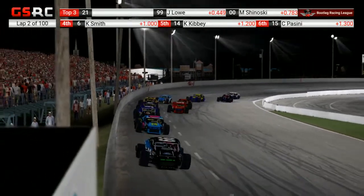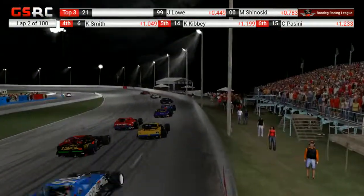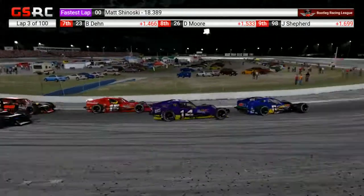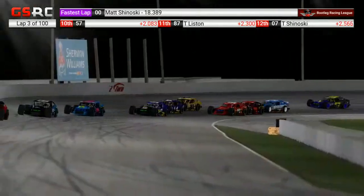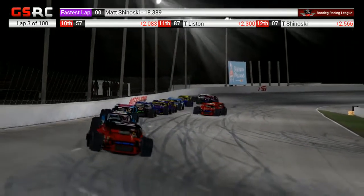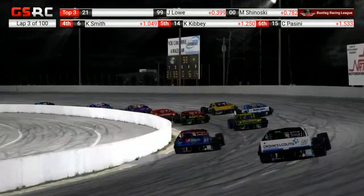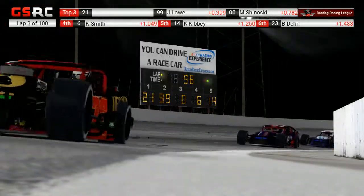This is the battle for 4th position, actually. Brian Dean looks to the outside. Surprisingly, the outside line seems to be working quite well, as we have now Donnie Moore going side by side, and Dean coming around hot on the top. He'll get by Piscini. Piscini getting a little help from behind, a bit of a nudge from the chrome horn.